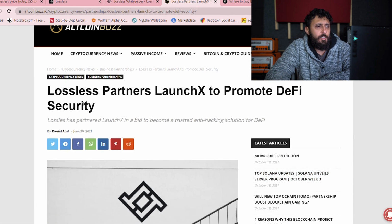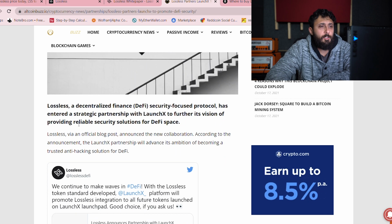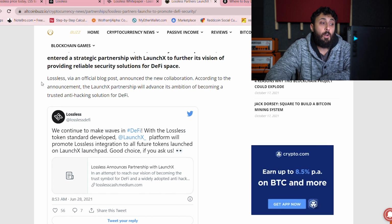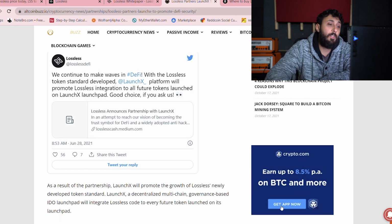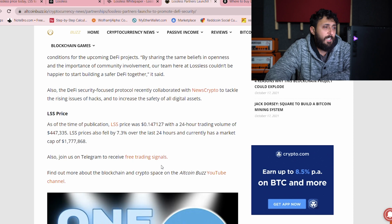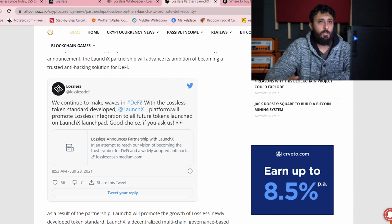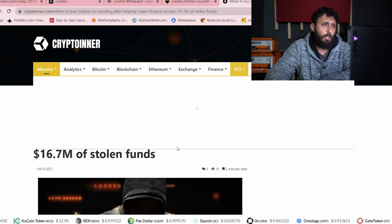Now, you see here, it also has a partnership with LaunchX to promote DeFi security, right? So this is just one of probably many partnerships to come, simply because now they're being shown that there's a possibility that this could be used for this platform. If it works on this platform, then there's no reason why it won't be integrated into other platforms. Now, that's definitely something to consider, even though it's not like LaunchX is a small platform, but it's not a big one like Binance yet. But it's something. It's the beginning of an integration of a new project.